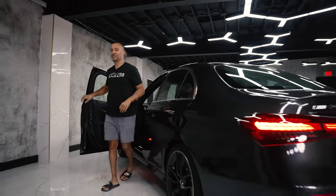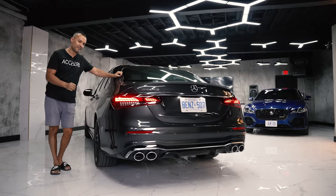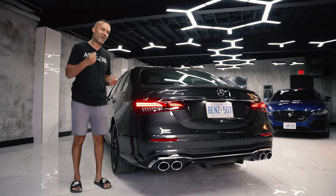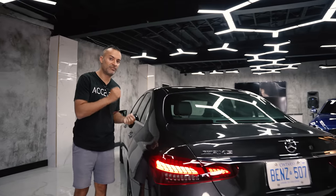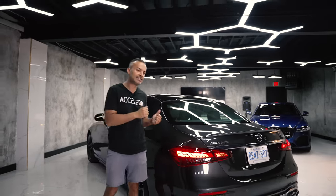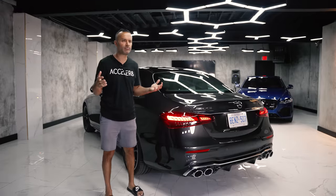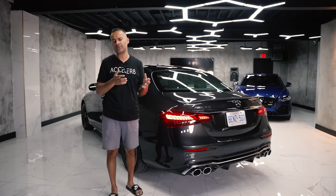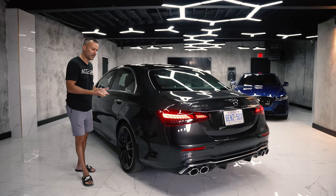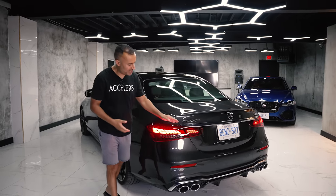So something really interesting about this specific E53, and that is the RPM. When you start it, you don't even know you started. It's so fast, and that has to do obviously with the electric component of the vehicle. But what is crazy is the RPM level that it sits at. It sits at about 520 RPMs. Now, most cars that we're used to revs at about 800, 850, 900, usually under 1,000 RPM. This thing is so quiet when you start it, you don't even know it's running. It's so Lexus-like, but this is supposed to be a performance sedan with this AMG badge in the back.